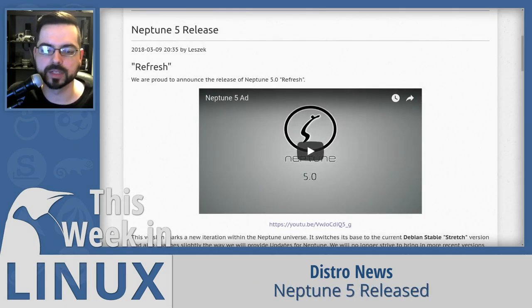Neptune 5 was released this week. Neptune has switched their distribution to Debian Stable, the stretch version. And they've updated to KDE Plasma 5.12. They've decided to not offer up-to-date apps, like not trying to keep pace with all the latest applications. They're more of a stable-based distro because they recommend people use Snap, Flatpak, and AppImages, since a lot of developers are now using at least one of those formats. It's interesting that distros are now able to take that stance as just being stable-based rather than trying to keep up with everything.